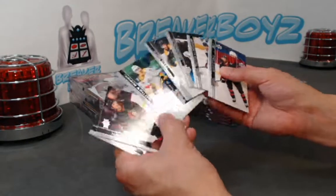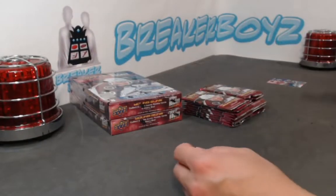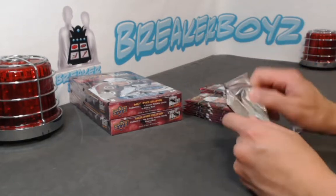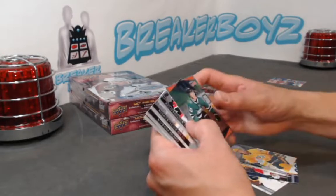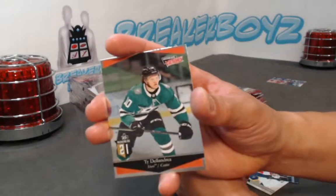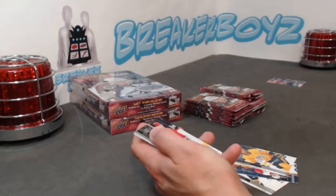Again, looks like all base, but we'll see if that dry slide is a variation. I'll keep it aside. Again, not to worry, everyone. We will be sorting all these base cards tonight, and we'll definitely pluck out any variations, photo variations, if we find any. Next, we have a Ty Dellandrea Ultimate Victory.